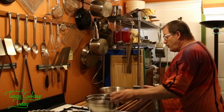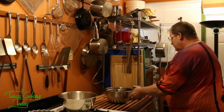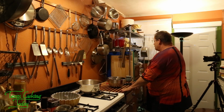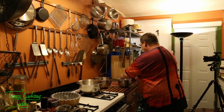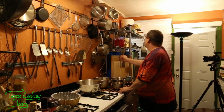Should you buy a set of bowls that come with lids? Well, that's pretty practical, and that's kind of neat. These bowls came with lids, but believe it or not, in the kitchen, when it comes to kitchenwares, a lot of times things will interchange. Let me show you.